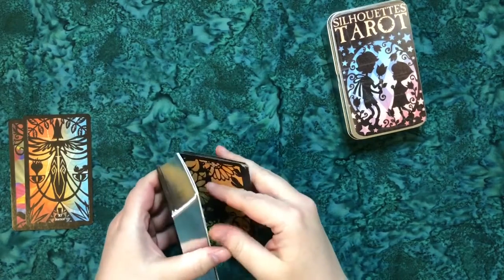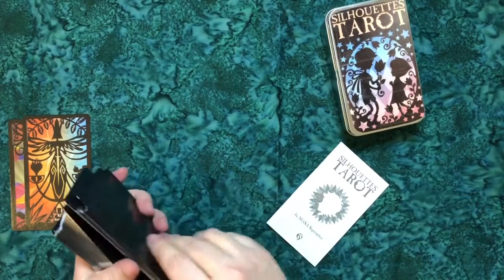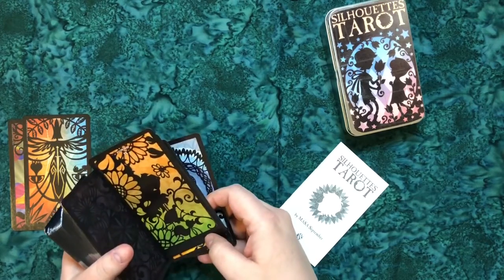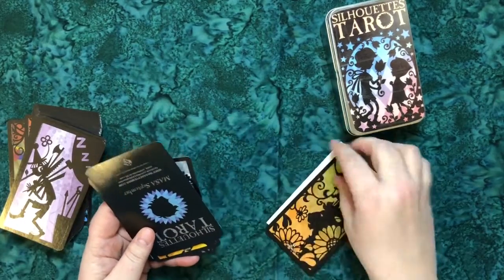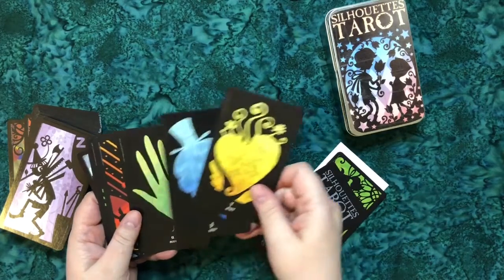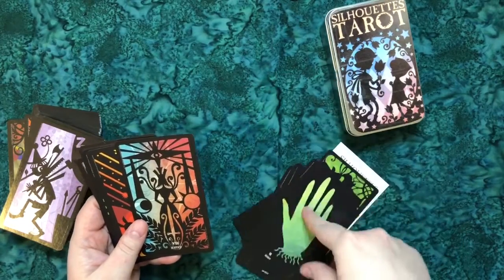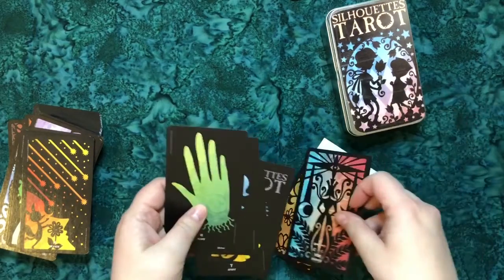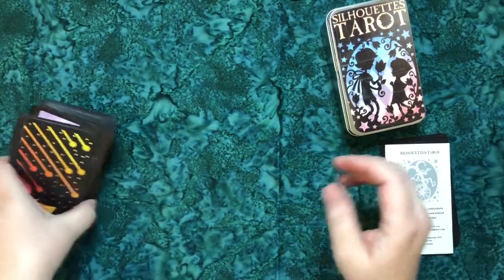Oh, I have the little white book mixed in there. You do get 2 strength and 2 justice cards, so that you can choose whether you want them at 8 or 11. And I must have just meshed them in. Yep, there's the extra strength. Oh, and you get these extra spirit, mind, body. And there's my justice at 8, so that's it. I'm sure that's why I had it that way.